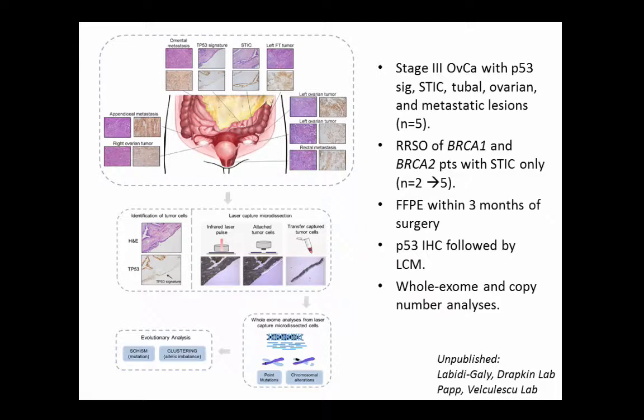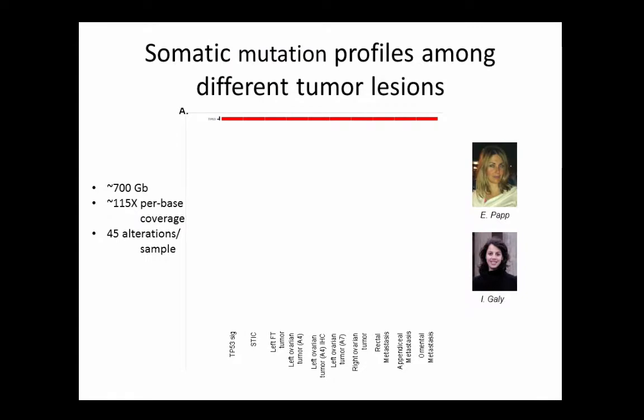And then working with Victor to do whole exome and copy number analysis from minute fragments of tissue from which we extracted the DNA. And this just sort of demonstrates some of the LCM approaches and the types of lesions that we isolated from these patients. So I'm going to give you an example of some of the things that we found.